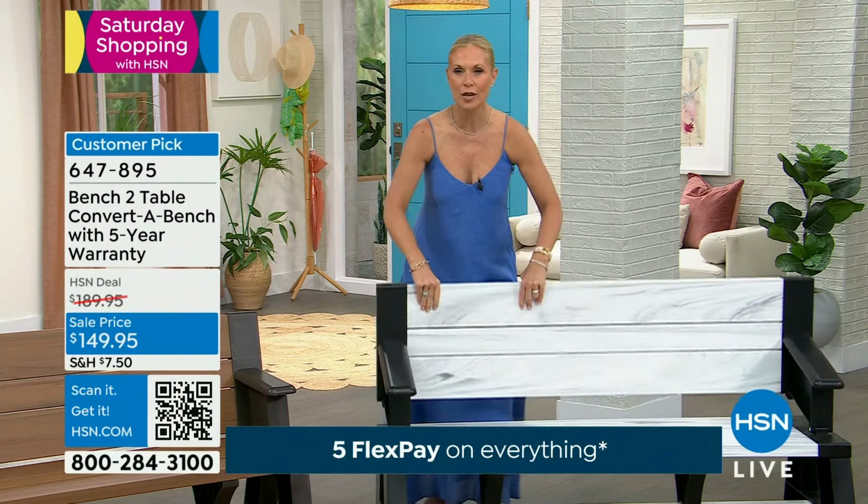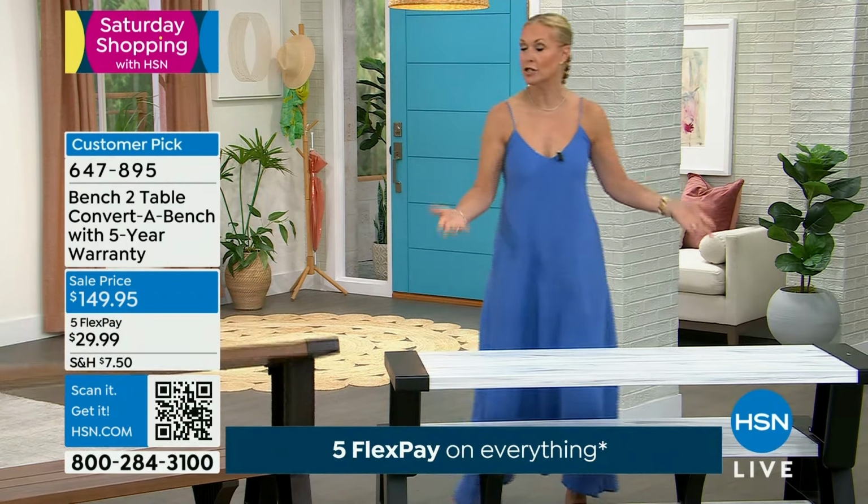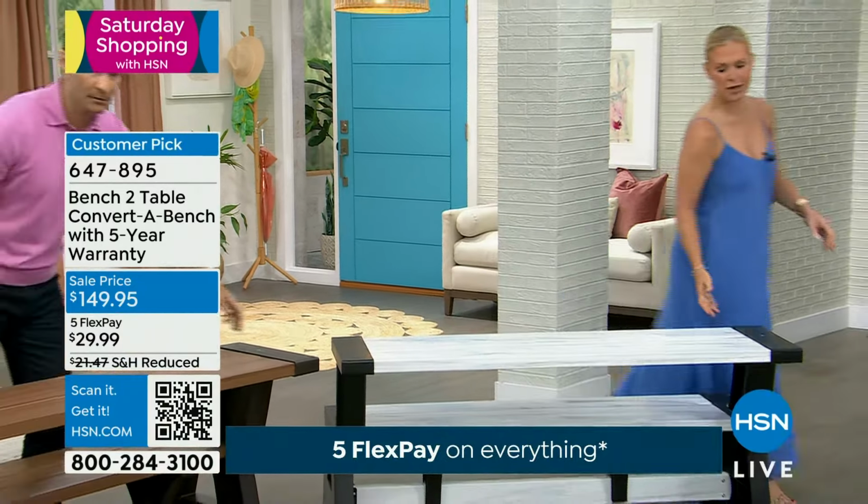Right. But they're so great to have that extra seating. If you have 2 of them, you have seating for 6 adults to have a meal together. Is really nice. Should we put these together, even though they don't match?